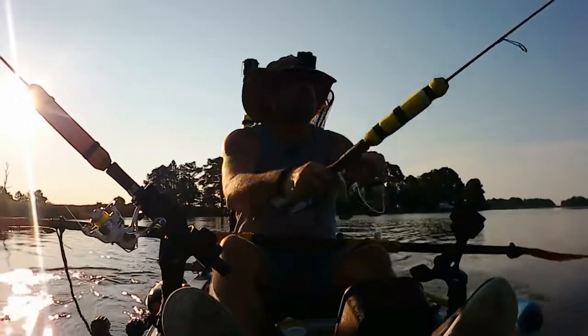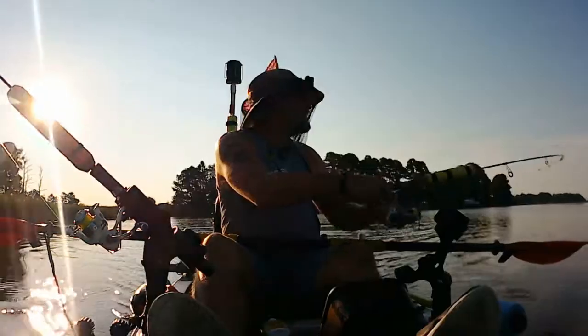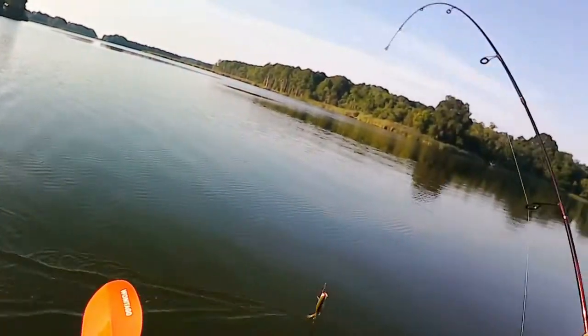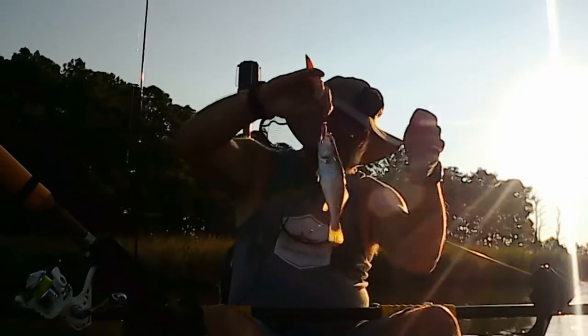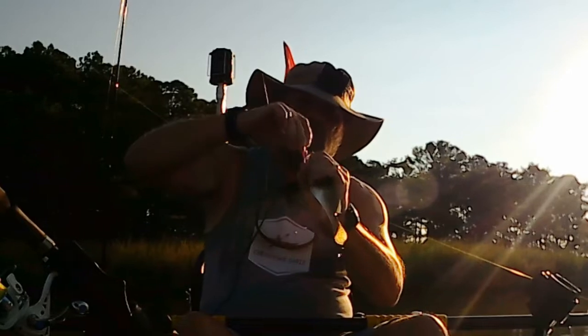Like right there, that's probably a perch. Ooh, he's coming up to the top. He's probably so small. Oh my gosh. Okay, this is different. We got to get a good picture of him. This almost looks like a trout, a speckled trout.